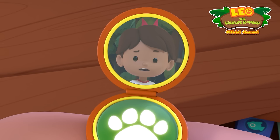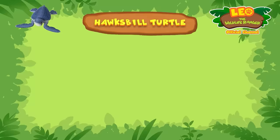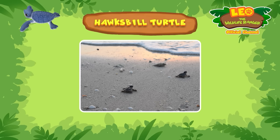Where are the turtles' brothers and sisters? Maybe they're still in the nest. Baby hawksbill turtles emerge as a group from their nest at night and instinctively head towards the water. How do they know where the water is? The baby hawksbill turtles head towards the brightest part of the natural environment, which is the horizon where there is moonlight reflecting off the water.